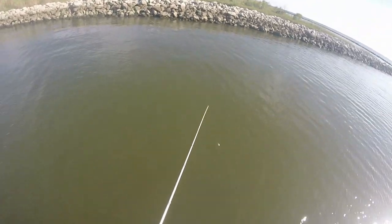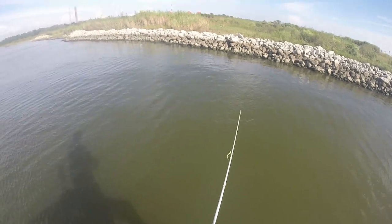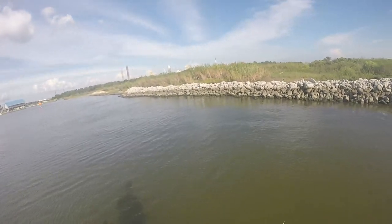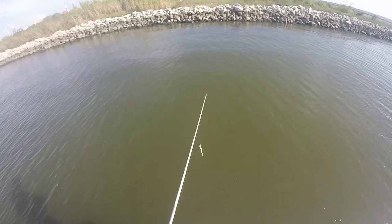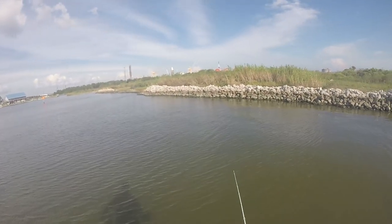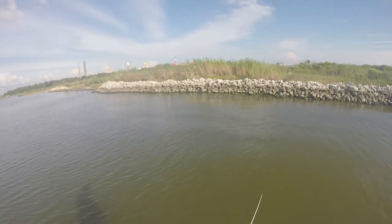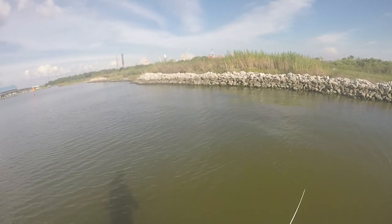Oh, he was on there and got off. Y'all, that was my second cast with this lure, and it was a pretty decent flounder. He was right there at the boat, and I just had a bad hook set. I do like the action better on these. Yeah, that tail has a lot more. Uh-oh, I just got another hit. Is he still there? Nope.